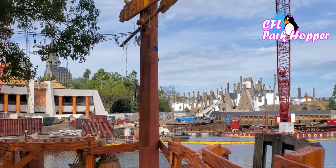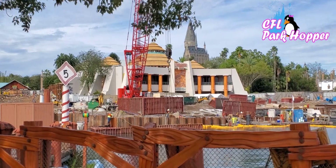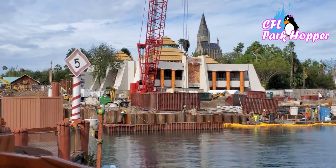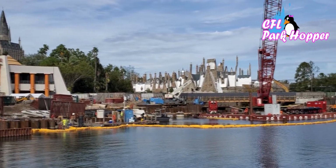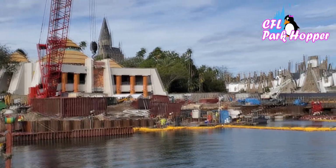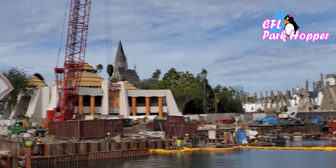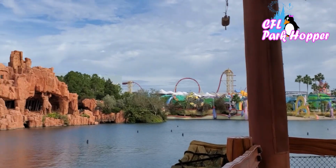All right, now I'm a little bit closer to the construction. And I also wanted to mention Islands of Adventure doesn't really have events like Universal Studios does. So Universal Studios, we talked about, they have Halloween Horror Nights, and you can see a ton of stuff for Christmas over there. They do offer some Christmas stuff on this side of the park. Again, the Castle at Hogwarts does the Christmas projection show.